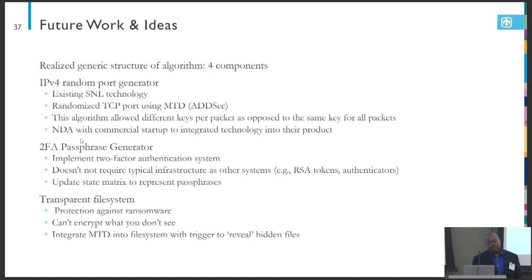And then the last one we wanted to look at with that same startup company is a transparent file system for ransomware. So for those of you who study ransomware, typically the system files aren't touched because you still need a boot to show the ransom. But you typically look at documents, PDFs, pictures, and so on and so forth. But if you can't see it, you can't encrypt it. And so could we use the state matrix with a file system to actually reveal the files when needed?